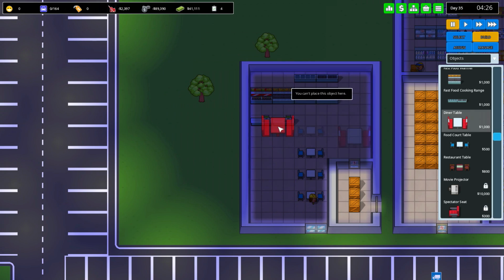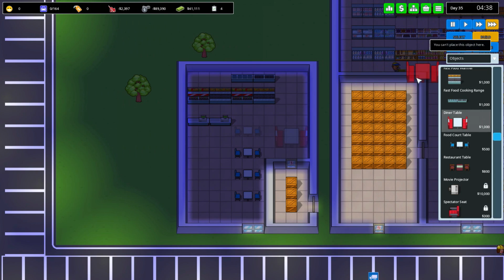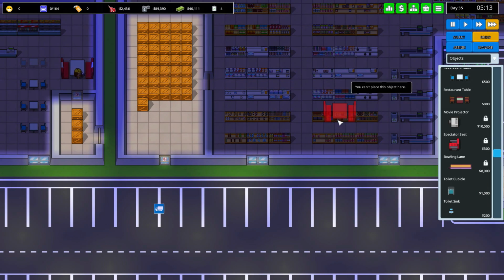If we see that the lines aren't getting too packed up, what we could also do is probably put another line of counters down here, perhaps. We'll see how it plays out here. But that should be pretty good for now. Okay, so we're about to start opening for business for today. We'll see how this plays out for us going forward. I'm hoping we make some good money.